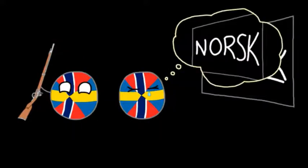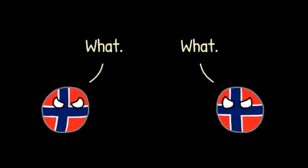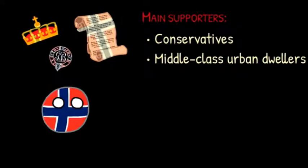But the question remained, and all throughout the 19th century, there was a hot debate on how to actually implement a written Norwegian language. And this is where the entire thing starts, because there were 2 camps, with different ideas on how to actually do this. On the one hand, you had the opinion, let's not break with tradition, and the language people already know how to write. Let's just make it more Norwegian, step by step, until it better represents how we actually speak. This position was mainly held by conservatives and by middle-class urban dwellers.